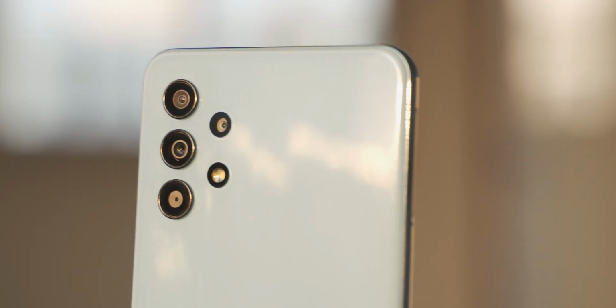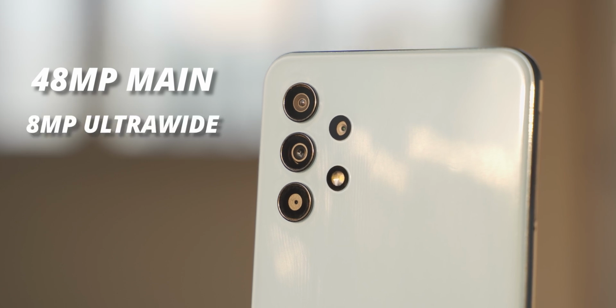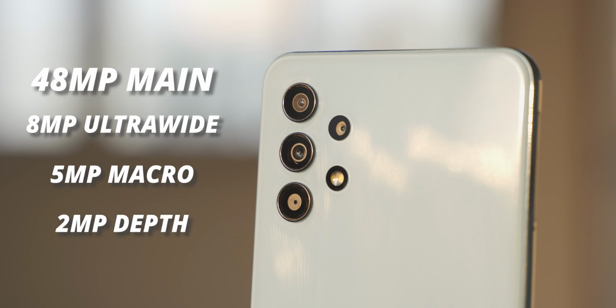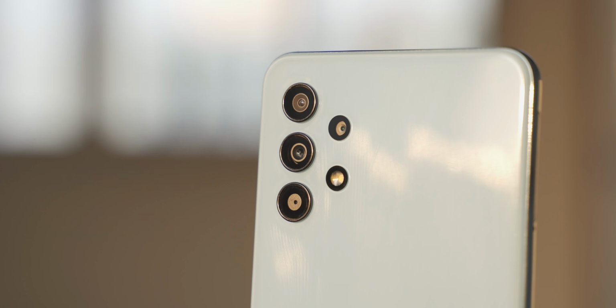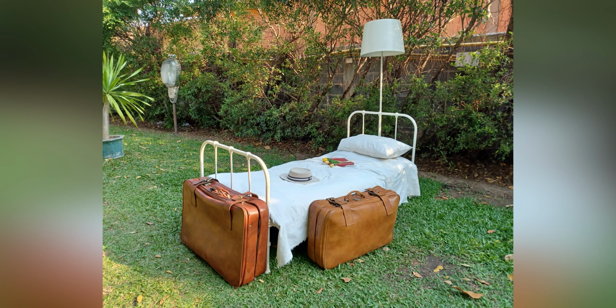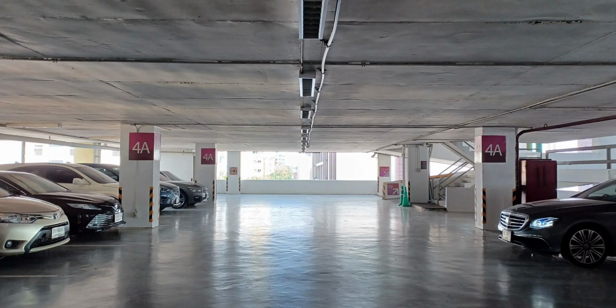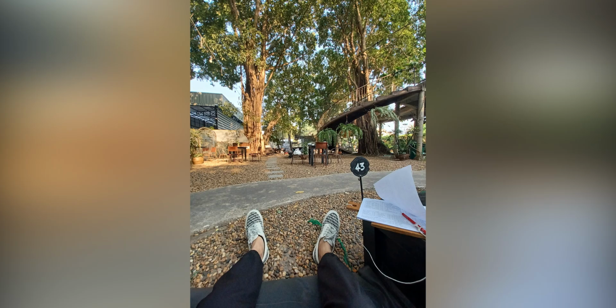This phone features a quad camera setup, the 48 megapixel main camera, the 8 megapixel ultra-wide lens, 5 megapixel macro camera, and 2 megapixel depth sensor. Photos from this phone are decent. In good lighting condition, the photos taken from the A32 5G look really good. But when in a condition that has super bright highlights and quite dark areas, the dynamic range you get from this phone is not great. It's either a blown out highlight or a crushed shadow. You have to choose one.